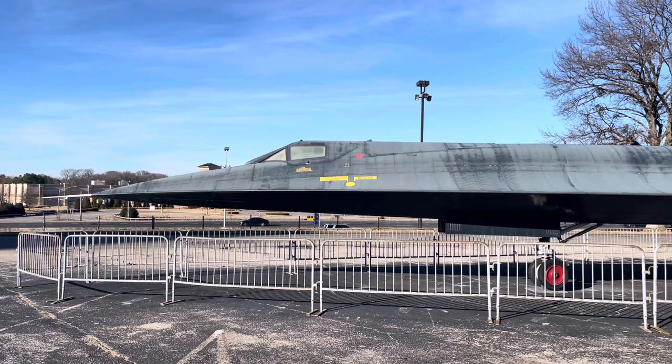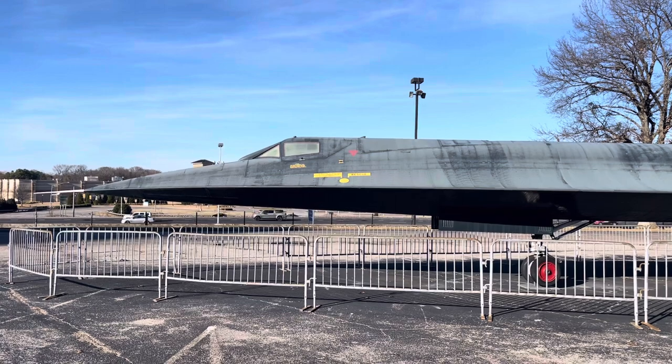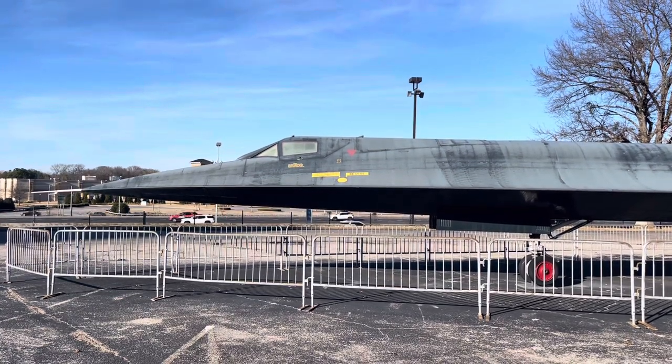From the U.S. Space and Rocket Center in Huntsville, Alabama. It's the A-12 Oxcart Article 127.